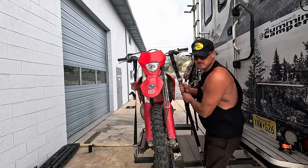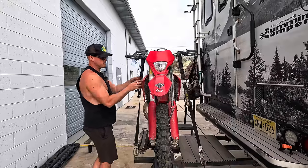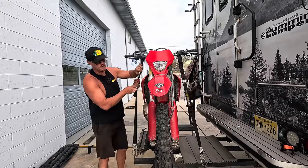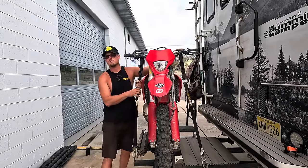So no, I didn't take the dirt bike carrier off of the truck. It's only me here this weekend. That would have been a lot harder than everything else that I already did, which was honestly very hard.